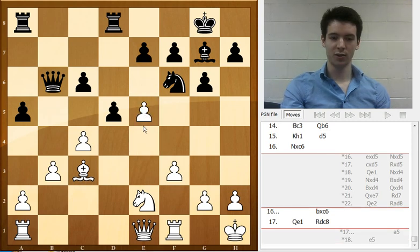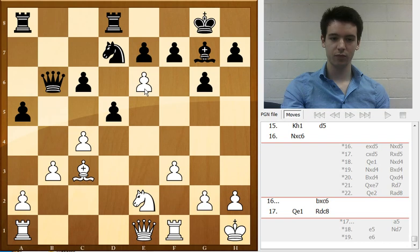If white continues like in the game with e5, then now knight d7, and after e6 black has the possibility to play d4.